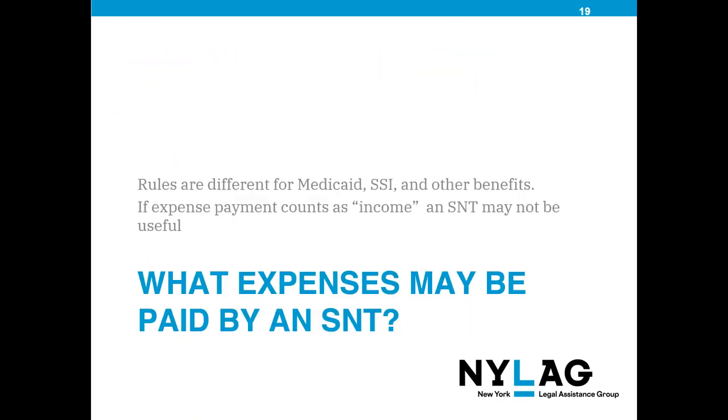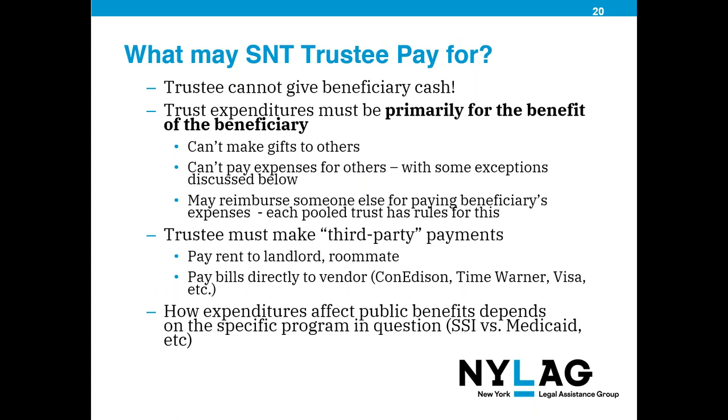Okay. So number one rule, the trustee can never give the beneficiary cash. That's true for all programs. It's absolutely not allowed.